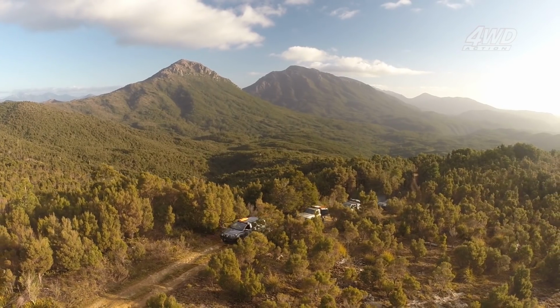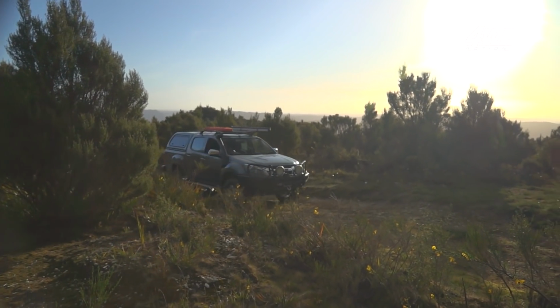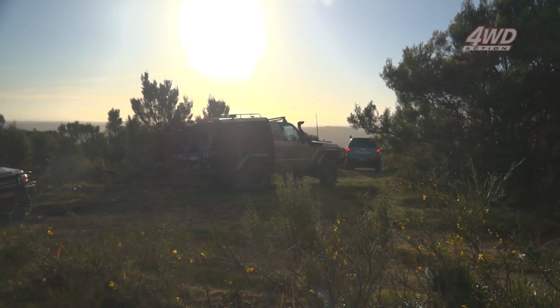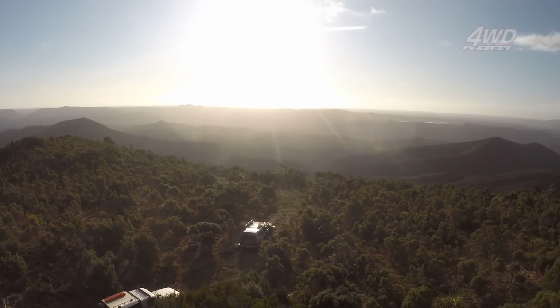About this time of day, I start thinking about a cold beer and a campsite. I don't mind a camp with a view, mate. What do you reckon about this one here? Mate, I reckon this one looks fantastic. Probably one of the best views you'll get on the west coast, just quietly. Have a go at this one. You're coming in. Oh, look at that. Yeah, it's pretty cool, fellas.